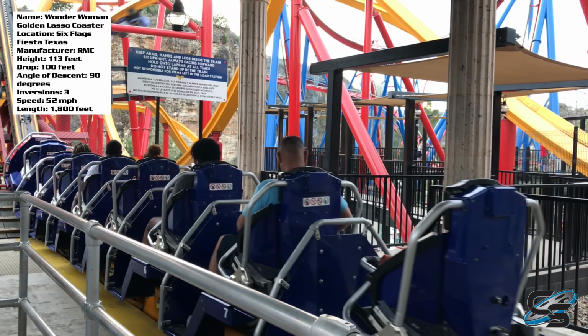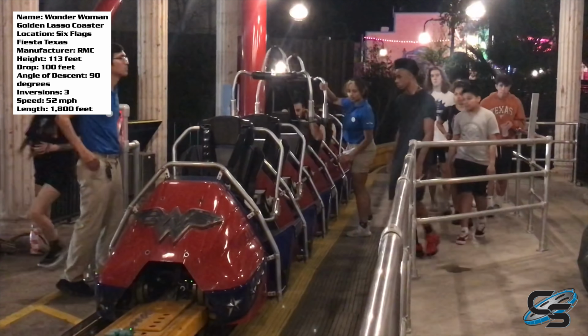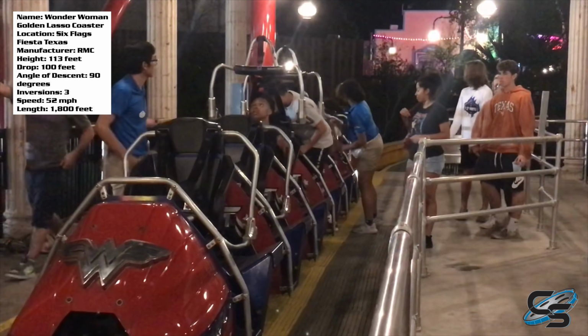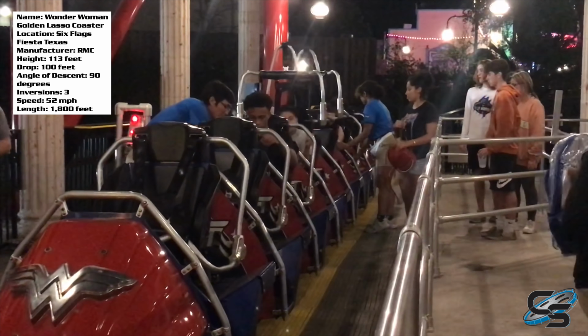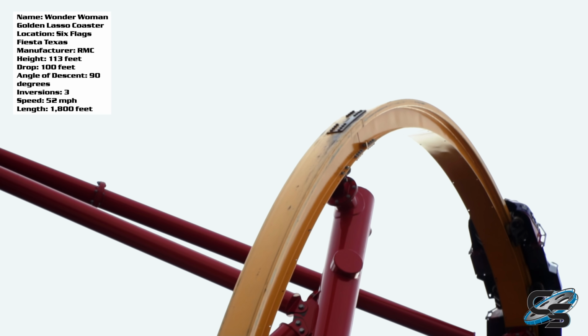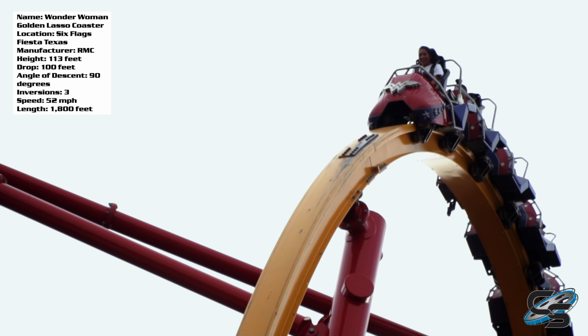But by the end of the night, it was a total walk-on, which is how I managed to get 27 rides on this thing. I literally just stayed in my seat, which meant that I got to ride in every single row, several of them multiple times, so I really got a good feel for how the front varies from the back. If you want the most aggressive experience, definitely do the back. It is out of control like nothing else.